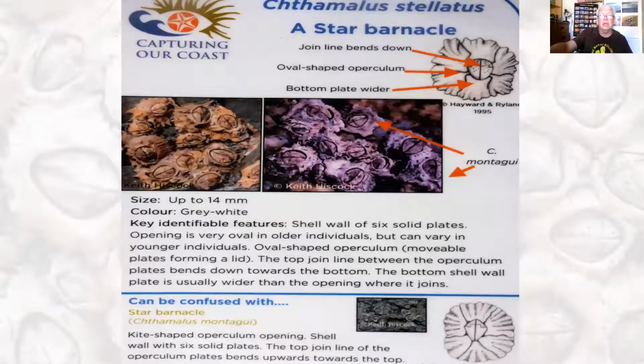Okay, so now we get to the tricky ones. The next two species are basically the bane of my life, to be honest. They were thought to be the same species until 1976. Very common barnacles.